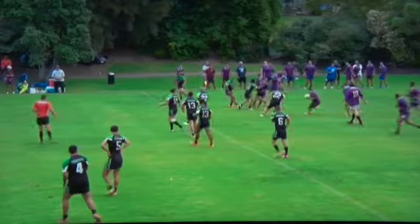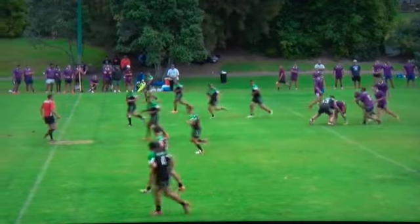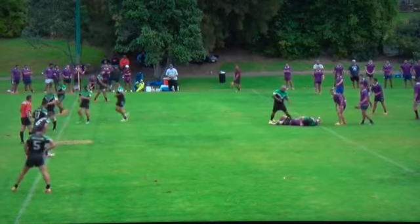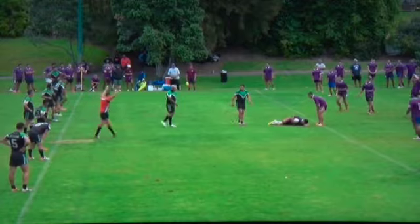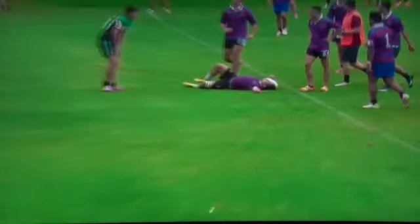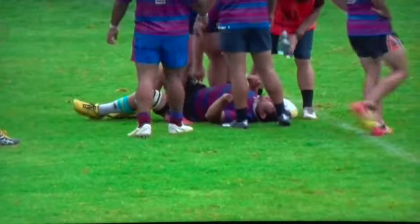This time out the right hand side, number seven feeds it back into number six, and number six is caught. We've got a call down, and he's tried the number 13, so on the 10 metre mark below halfway. It's a bit of a hurt there, number six, being hard work. Hard work and a little stand-off.